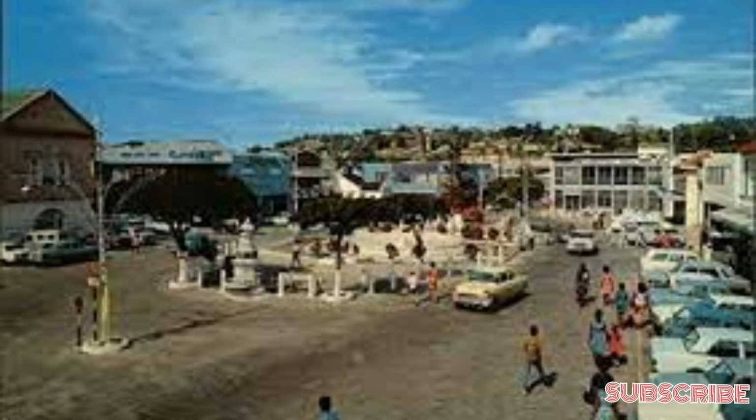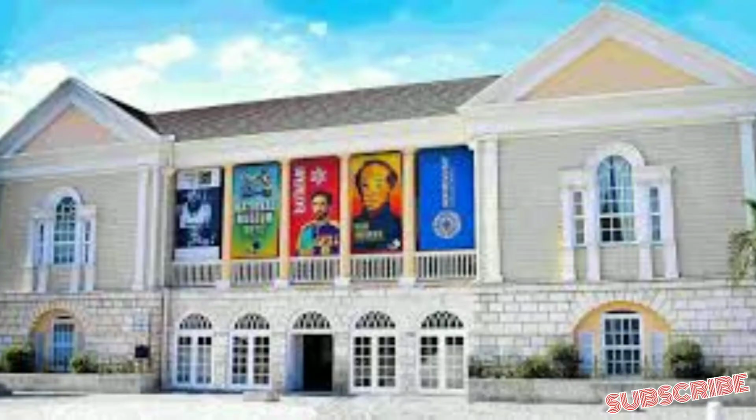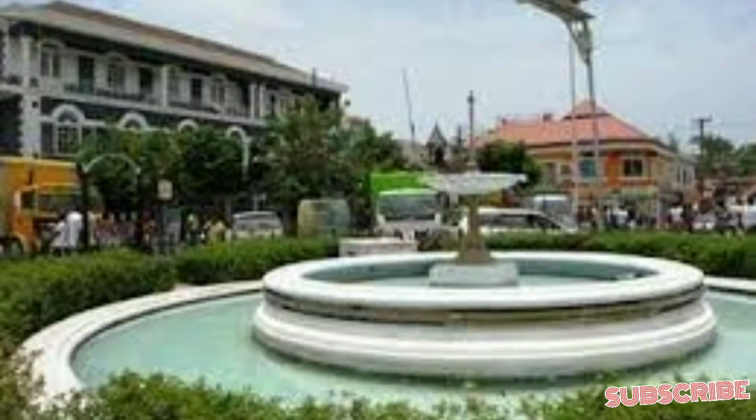Sam Sharpe Square. The Charles Square in Montego Bay was renamed Sam Sharpe Square in 1976 in honor of our national hero Sam Sharpe, who was from Montego Bay. The square is home to several heritage structures. They are the Sam Sharpe Monument, the Cage, the Civic Center, and the Freedom Monument and Fountain.